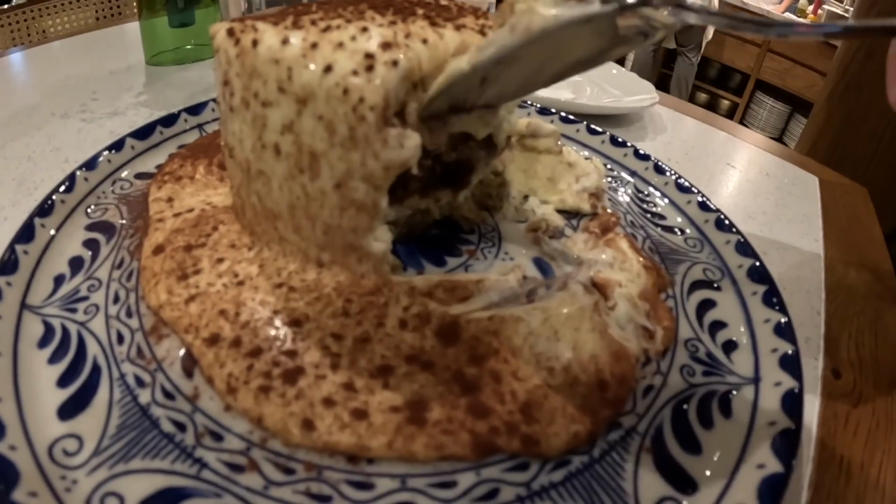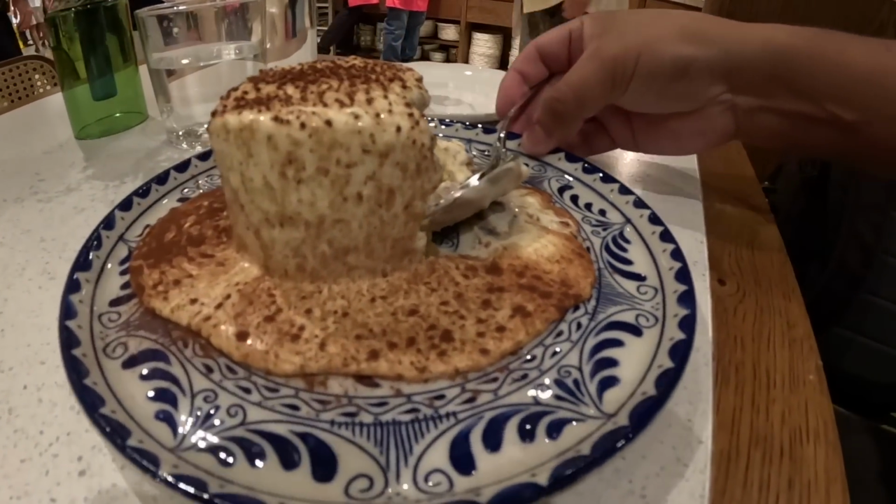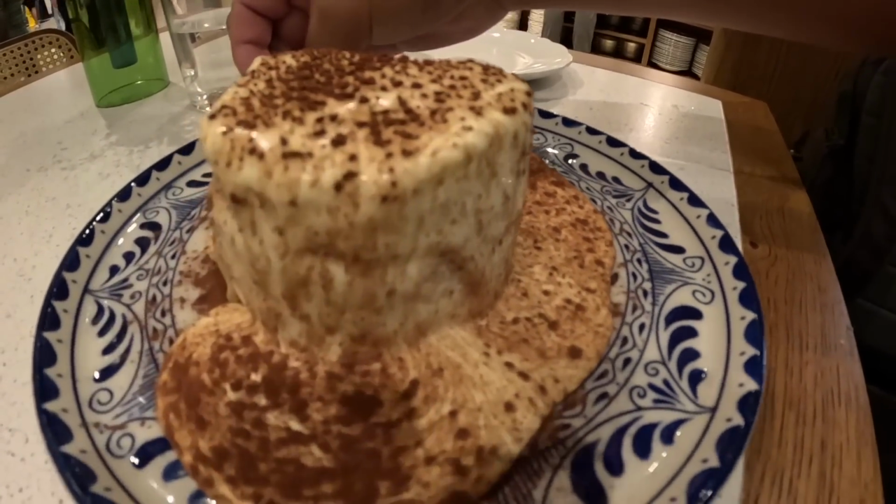Oh my God. Oh my God. It is so good. It's a lot, but it's so worth it. Look at how spread out it got once you remove that plastic around it.